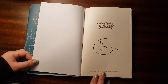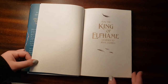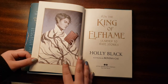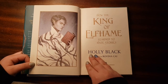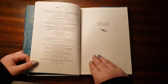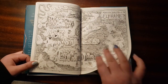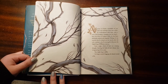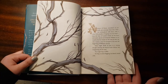As always with an Owlcrate, we have an exclusive front cover, exclusive end pages, and it's signed by the author. And one thing that really makes this book stand out to me is the illustrations. This book is illustrated by Rowena Kai, and it is, to be frank, amazing. When you pick up an illustrated book, normally there's like 10 to 15 pictures, and they call it good. Not this one. There are illustrations everywhere, and I am living for it.